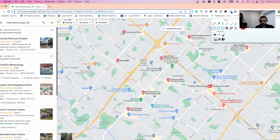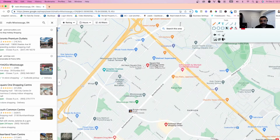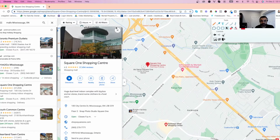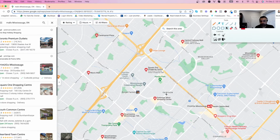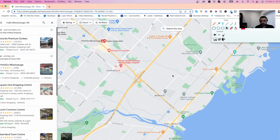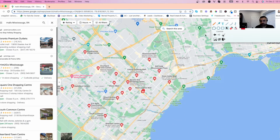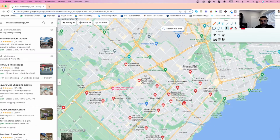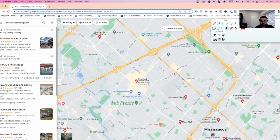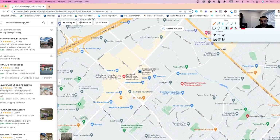Okay, and then you have obviously Square One right here. That's an enormous shopping center. Square One is one of my favorite malls. And then the other mall is the Dixie Outlet Mall, which is right here. Zoom out a bit. Dixie Outlet Mall is another good place. Then you've got a lot of small plazas. I don't really go there much. And the last one I would say to visit is the Heartland Town Centre. You've got a bunch of stuff out here, all these massive big box stores.